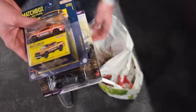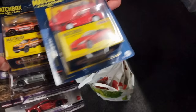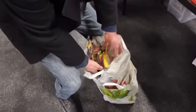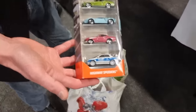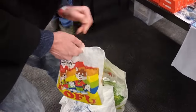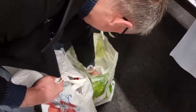Wow, that's nice. Some premiums. That is good news. Okay. Whoa, you already have a lot. This is a double. Okay. They have that. Can never have enough Volvos, right? Never have enough Volvos. The last one I needed for the 2020. Okay, Matchbox. Don't show anything. Three main lines. Woofle bag. Cool. And then some stuff on the bottom. I'll just show you the bag.